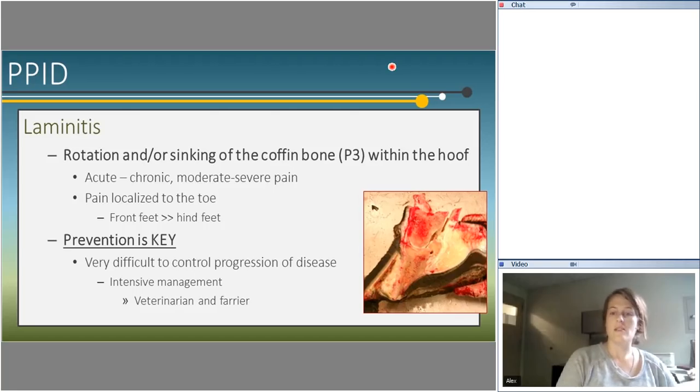So laminitis, a really important thing to realize is that prevention of laminitis is key. Once a horse develops laminitis, it can be very difficult to control progression of the disease, and that can require intensive management between you as the owner, your veterinarian, and your farrier.